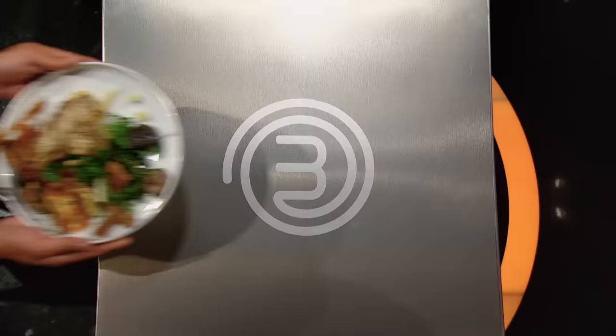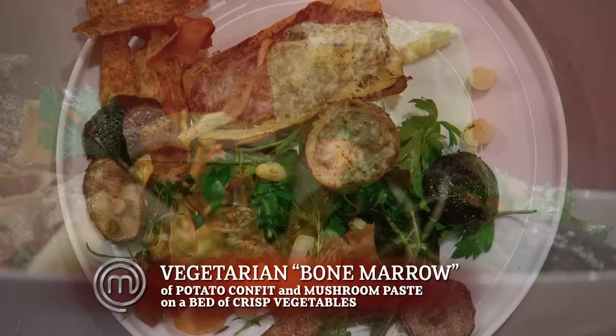And I wanted the dish to look kind of like a forest in fall. The bones I made from a potato confit. The marrow is the star of the dish. I'm actually very disappointed when I look at this dish, Eugene. Because I wish I would have thought of it. Thank you, Chef. It really is incredibly creative.